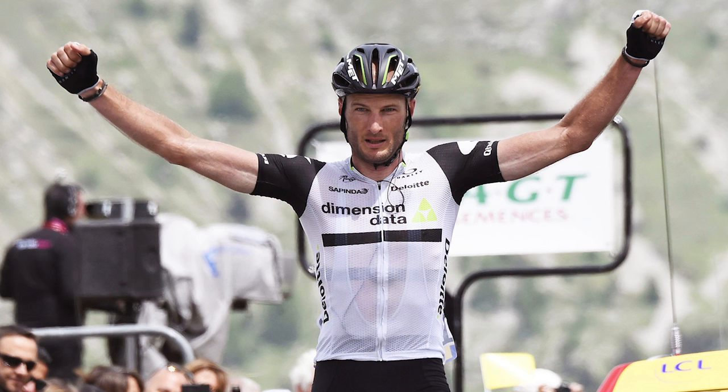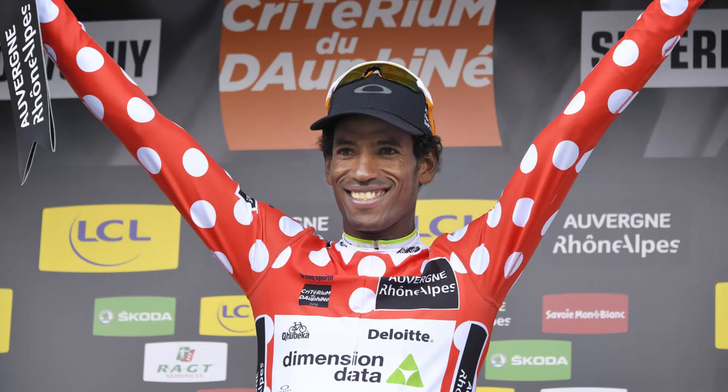I'd like to see that power file, would you? Yeah, incredible. In fact, it was an amazing week all round for Team Dimension Data. They took back the polka dot jersey with Daniel Teklehaimanot. They also had the green jersey with Edvald Boasson Hagen, who had also taken a stage win earlier in the week.